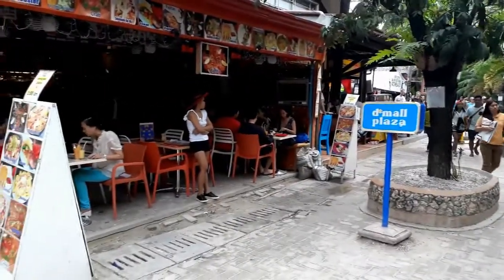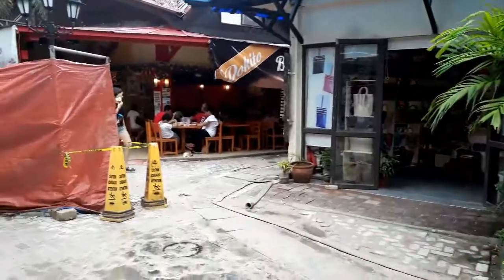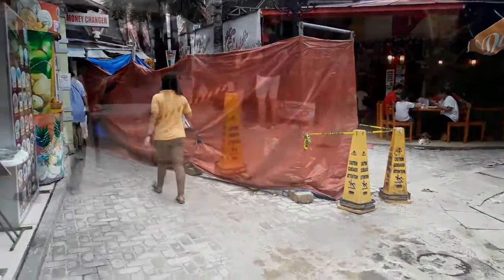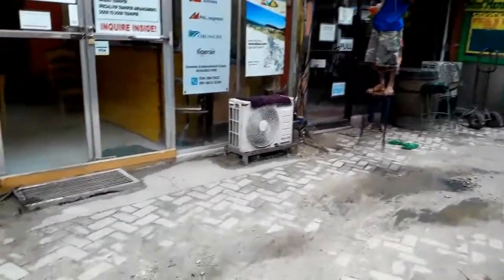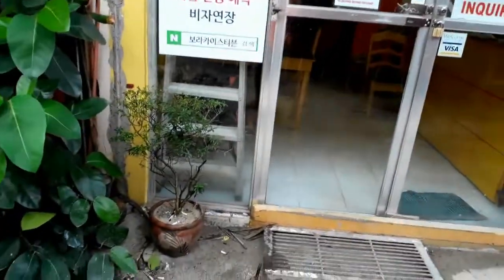Last week it rained so much during the typhoon they had to close D Mall. There's still a bit of repair going on, so it's a little messy. This is usually much nicer. Overall, they've cleaned it up pretty well. You can see on some of the shop windows, if I can draw this arrow, you'll see the water line of how high the water went last week.